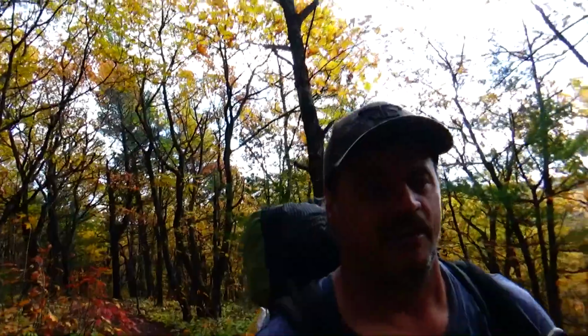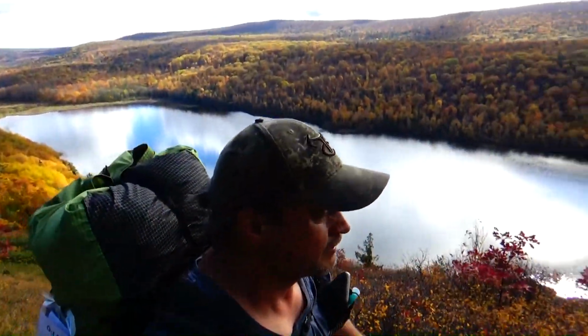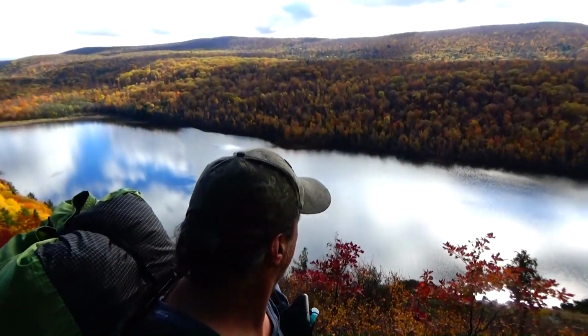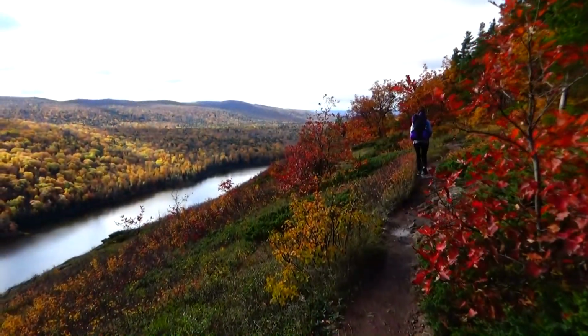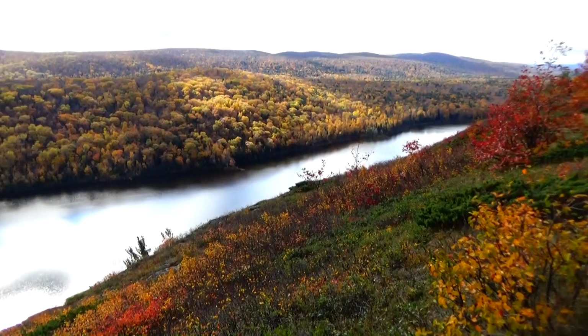Then you go on the other side of the lookout, heading in a western direction. There's 3 more campsites on an escarpment. They're called Big Carp River Trail sites. I think they're like 1, 2, and 3, something like that. But there's 3 nice sites with some good views. Oh, that is so beautiful. Oh, I just love this trail.